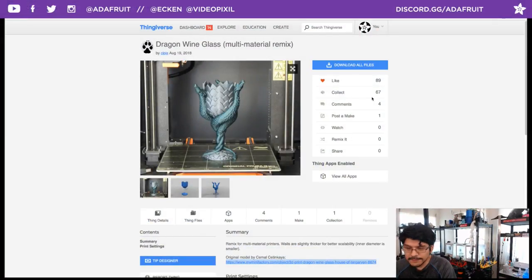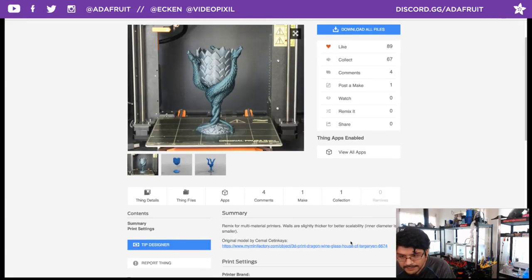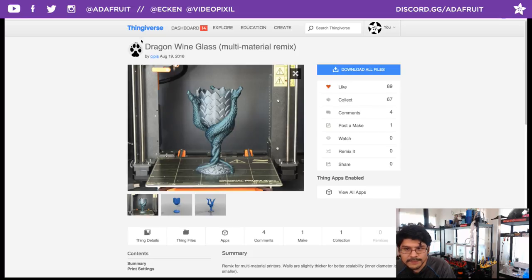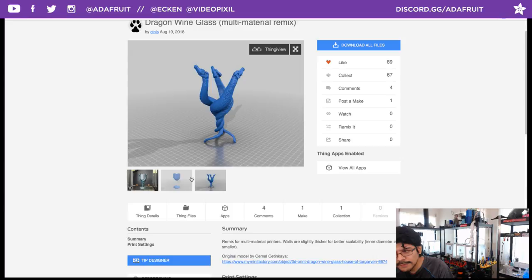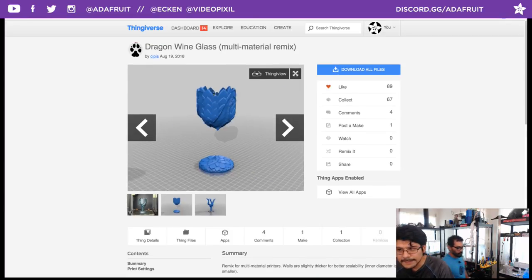Dual extruded 3D print, original design by Simel Sintenkaya. It's a multi-material remix by Sipis on Thingiverse. There are two parts that were separated, and then you can assign different colors to these nozzles when you're 3D printing it on a dual extrusion setup.